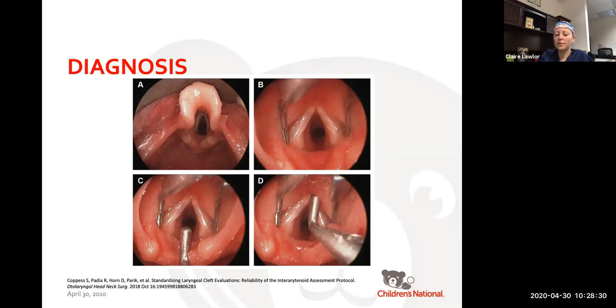And they have found some reliability between different surgeons when using this to rate laryngeal cleft. I think the use of this method is expanding. I know some of my colleagues use it, but some people still prefer to use a straight probe. They don't use the vocal fold spreaders. Some suspend, some don't. Some actually measure the depth of the groove in millimeters.